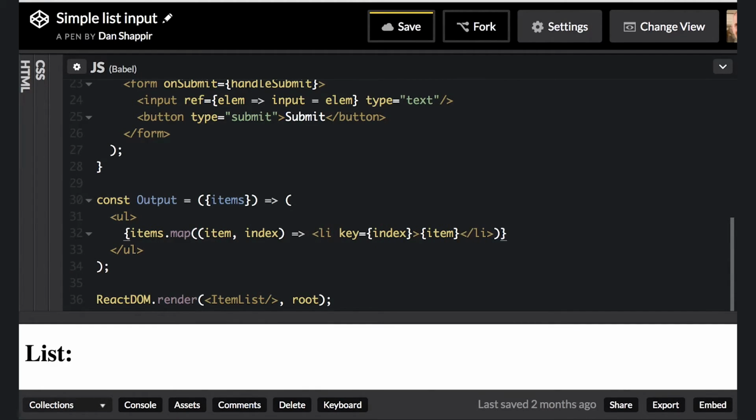That's shorter. And now if I want output to be able to support, if you don't pass any value in, I want it to just be an empty list, I can do something like this. And now, if you don't specify the items property for output, it will just assume an empty array, which is a nicer way of implementing default parameters than the default props.